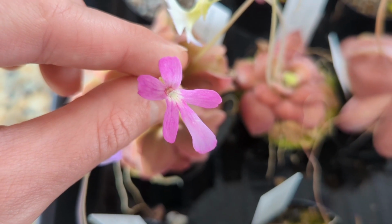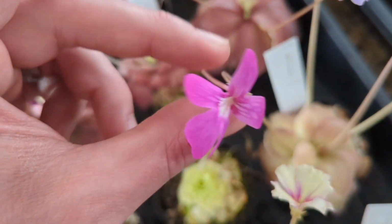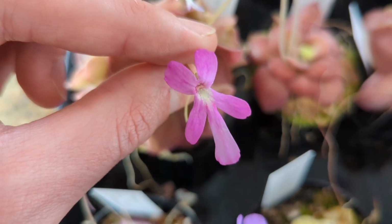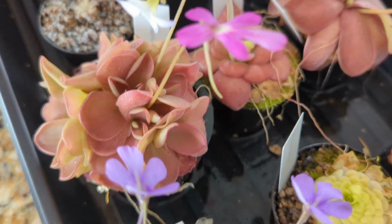A bit smaller than the Morinensis J, which I just showed you again over here. This is the Morinensis J flower compared to the Morinensis A flower, which is a bit smaller and has this really extended bottom lobe of the petal. It's kind of interesting.